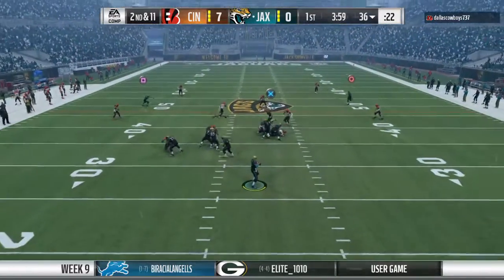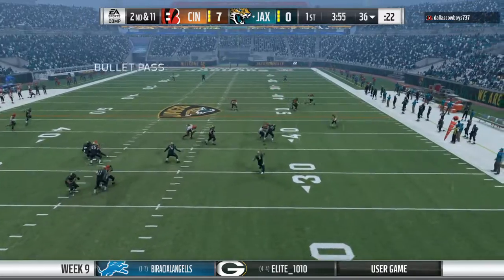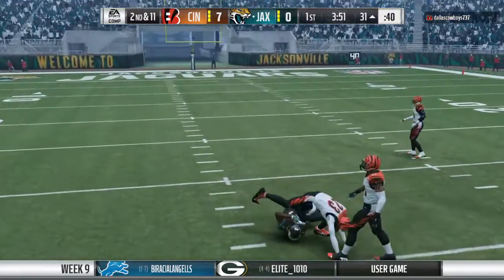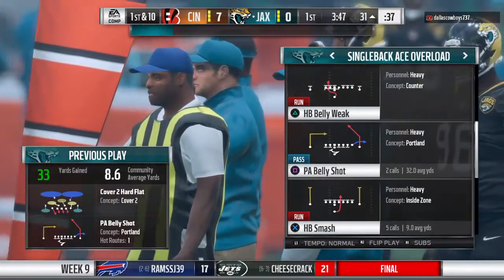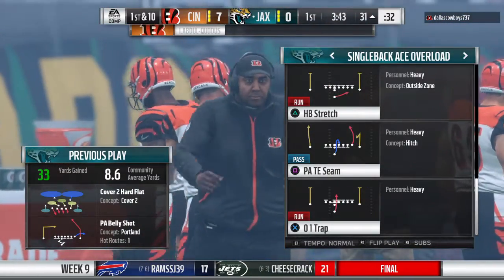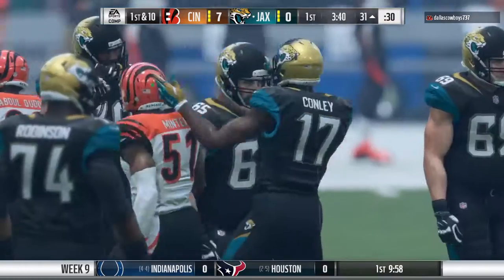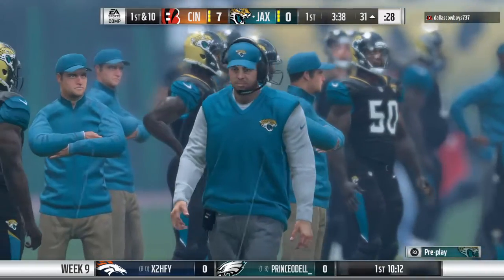They fake the give. Now Mahomes, flushed out right, and the defense loses him. It's complete, and he takes this one down all the way near the 30. A very nice pickup of 33 yards. So the offense has it first and 10.